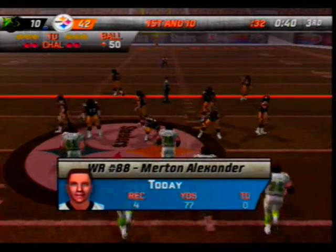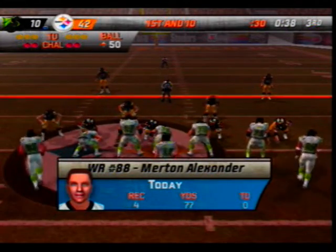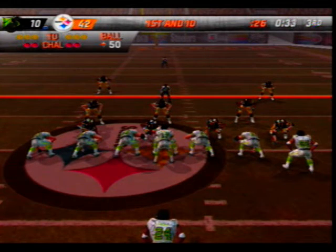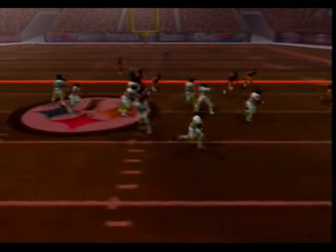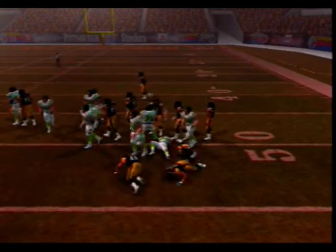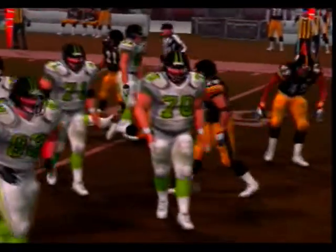First and 10. Ball on the 50-yard line. Keep it up. So we're going to take it. Be careful. The Steelers come out in a 4-3. Moving right. Misses the tackle. Gray is there for the tackle at the 50.